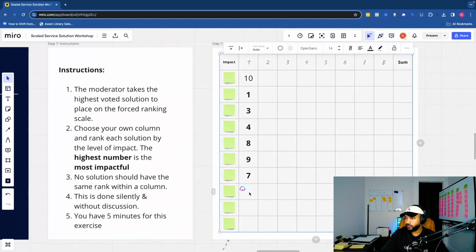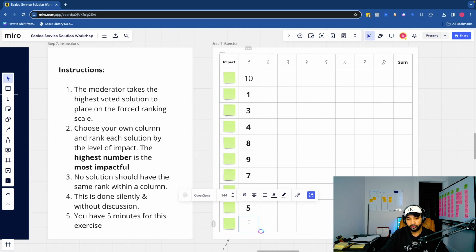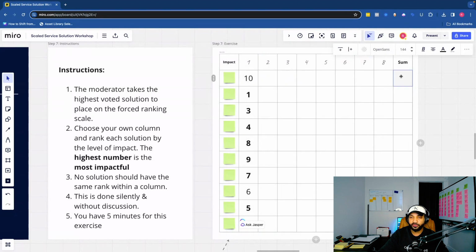Let me see what's left. We're going to do 6, 5, and 2. All right. And each participant is going to go through, they have about 5 minutes to add their ranks for each of these columns. And as a moderator, when they're working on the next activity, you can actually add these rows up and pull together the sum for each of these solutions.